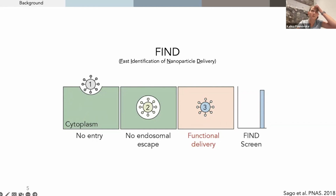And so what that allows you to do is really hone in on which particles functionally deliver their payloads and ignore all the noise that comes in the background. This was a big step up from our biodistribution screens, which wouldn't be able to tell the difference between the delivery of these 3 particles.